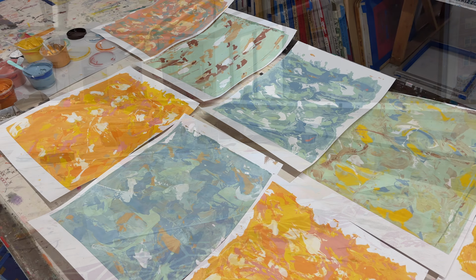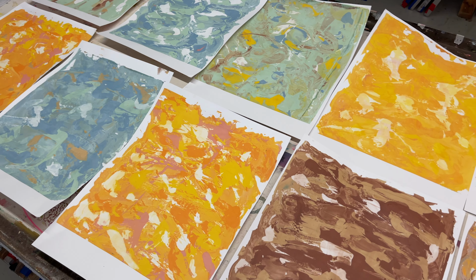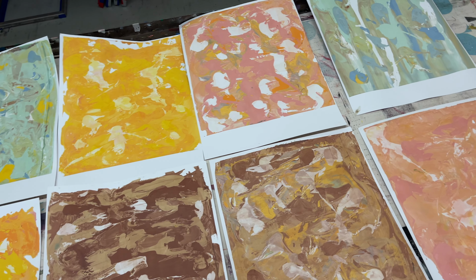I made a whole bunch of sheets using different combinations of the colors from my palette, and I really like how they turned out. I also saved all of my inks in case I need to make some more later on.